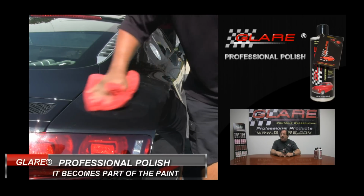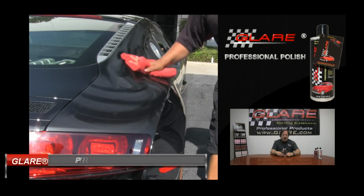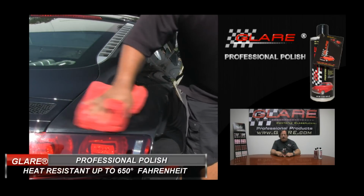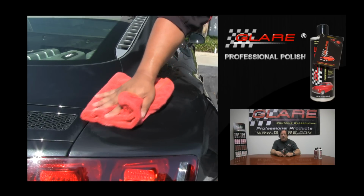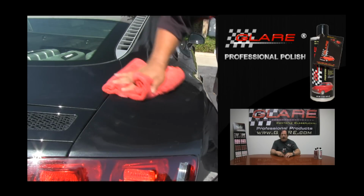If you have a car that was just painted, for instance, a few hours later you can actually use this product. It's not going to trap the gases underneath and crack your paint. Yet it's heat resistant to 650 degrees Fahrenheit. The shine, the depth of shine, and the gloss is unparalleled to anything you've ever seen in your life. And I mean that. When you're done with your car, especially the dark colors like the black or the red, say a red car, it'll look better than a candy apple.